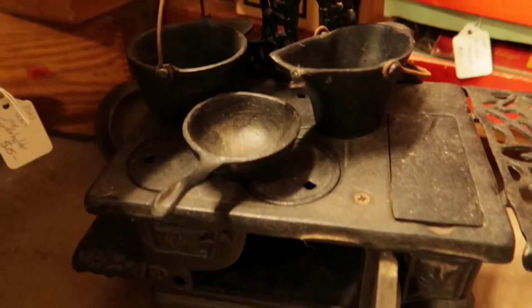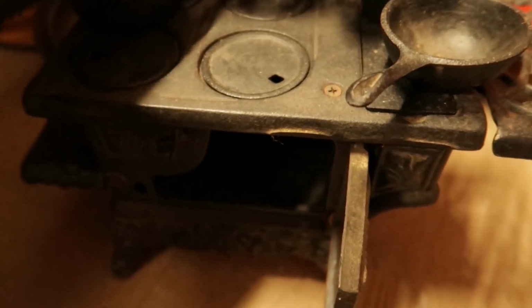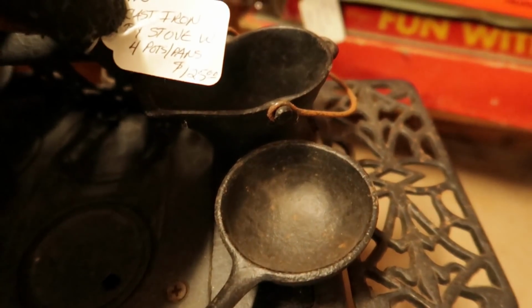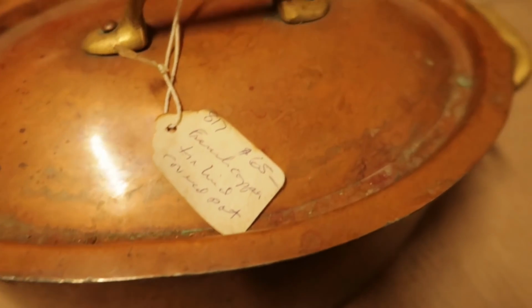I'm so excited. Now, this seems to be the next size up from my other little stove, which some of you may remember I bought at the church thrift shop. This is like the next size up, and it's really adorable. If it was under 100, which sadly it isn't, it's 125, I would consider it, and I'm going to see maybe if it goes down. And this beautiful bit of French copper for only 65, I'm going to think about that one.